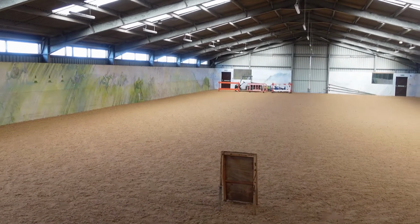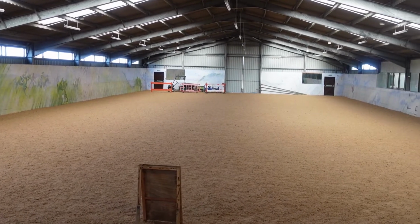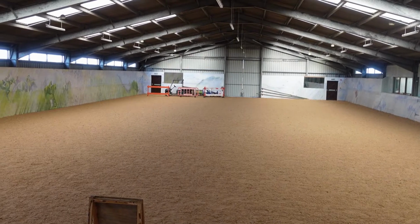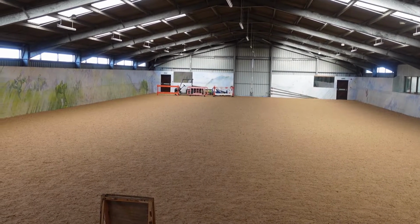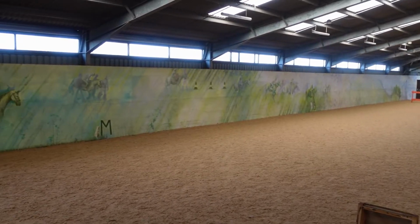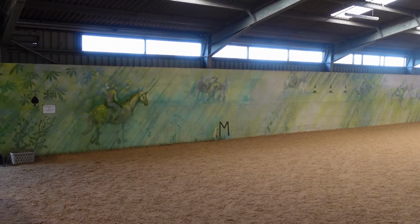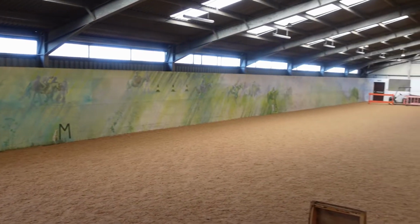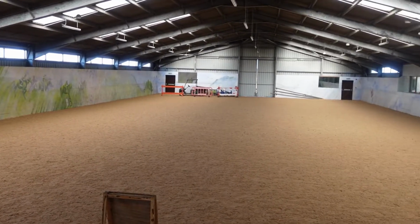This is our lovely, bright arena. A lot of riding schools have plain walls and can be dark places, but we've got this lovely mural all the way around which depicts scenes from riding. And there's also down at the bottom you can see Gullen Hill. And it gives us lots of stuff to talk to children about when we're riding.